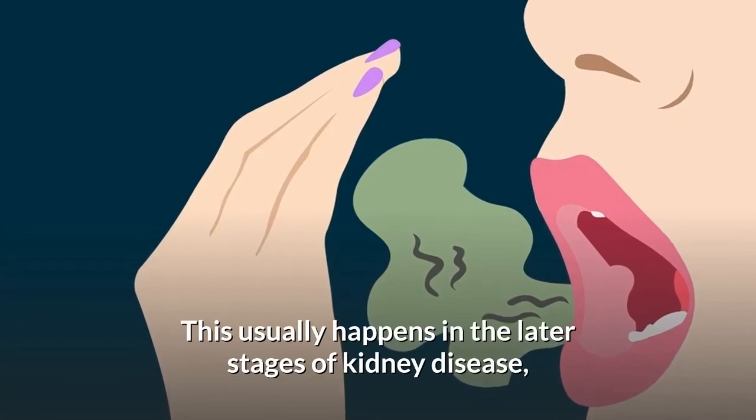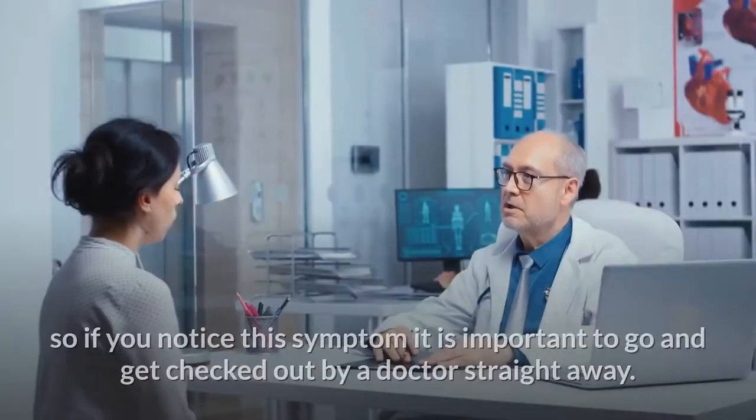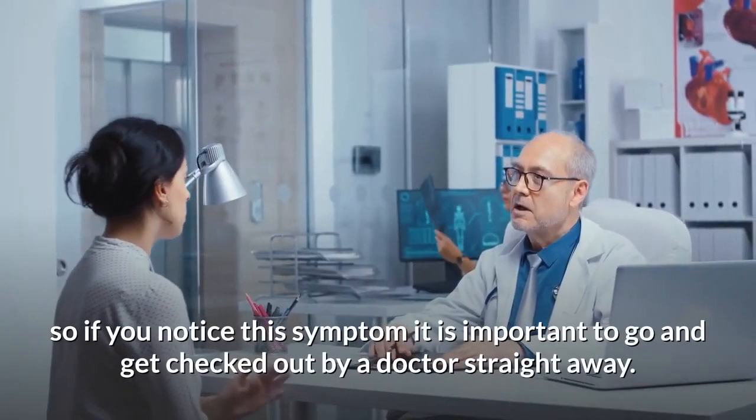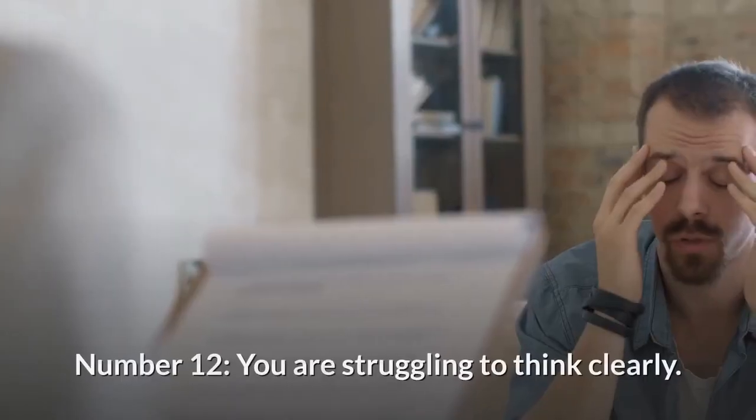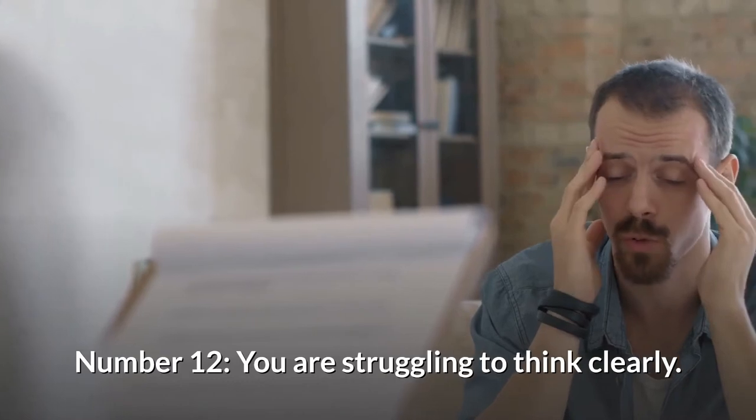This usually happens in the later stages of kidney disease, so if you notice this symptom, it's important to go and get checked out by a doctor straight away. Number 12. You're struggling to think clearly.